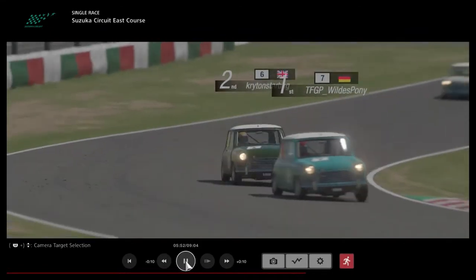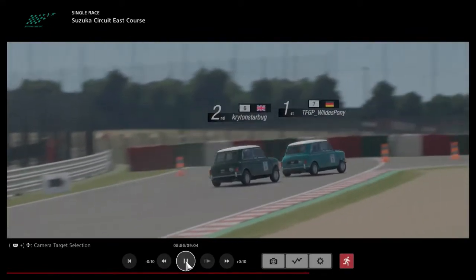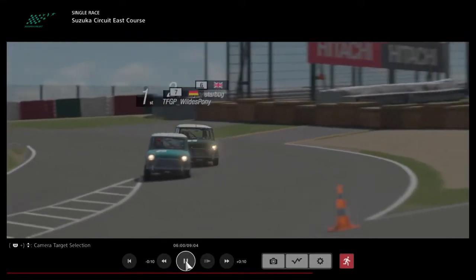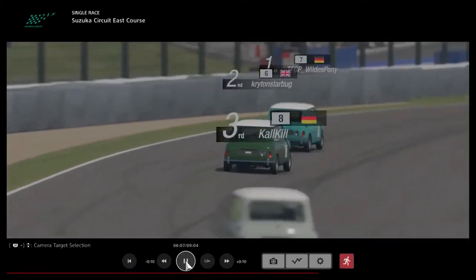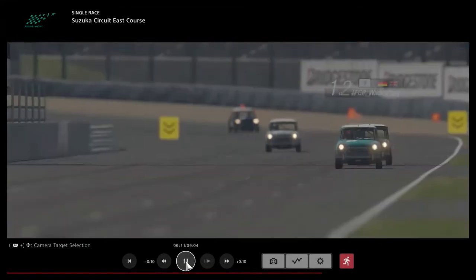And I'm challenging here on the right-hander, and I'm almost neck and neck, as you can see, coming round the sharp right. Then it's off into the left, up the hill on the Suzuka East Coast, and then we turn right to cut the corner and come round to the start-finish straight again. This time much better round there, and we're not far away at all.